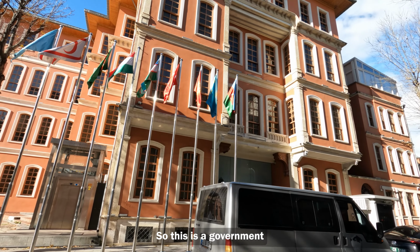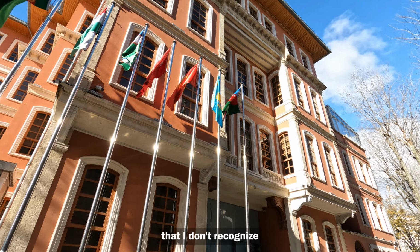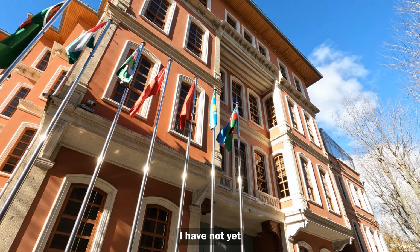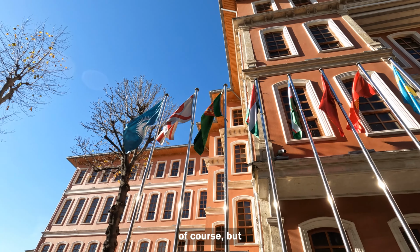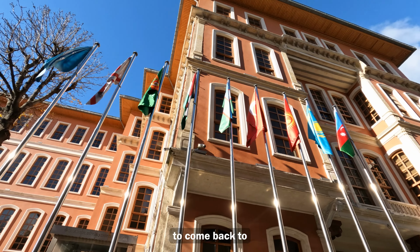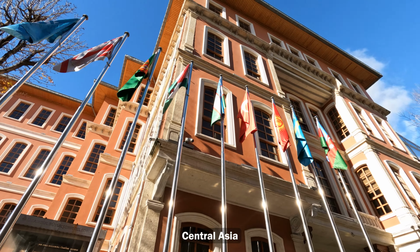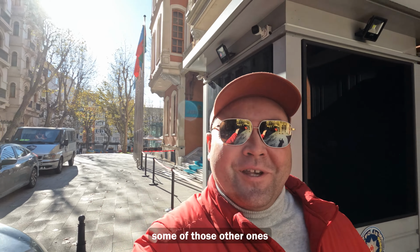So this is a government building of sorts, but as I walk past it, I see lots of different flags that I don't recognize, from countries I have not yet been to. Turkey's in agreement with them, of course, but I'm definitely looking forward to coming back to Central Asia in the near future and checking off those countries as well. I recognize one of the flags, Azerbaijan, but the other flags I don't. I can't wait to come back to this region again and check off some of those other ones.